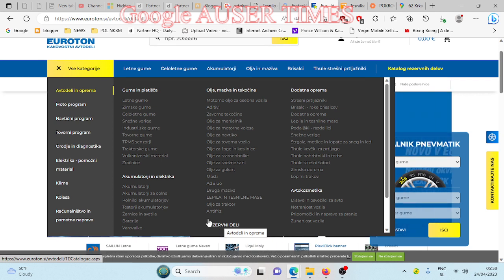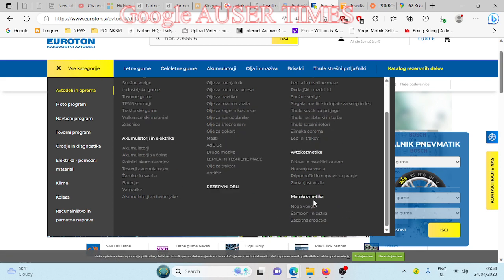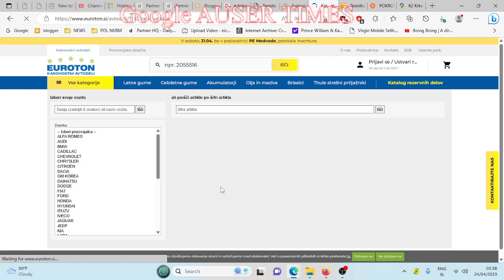Tough, because accumulator, electricity, tires, oils, extras, cleaning basically type, and then there is, as it says here, reserve daily, and it doesn't say anything, but probably this is what it is, and then talking about the engine and all that other stuff. So let's see exactly what we have going on here.